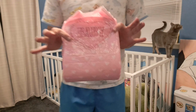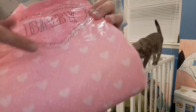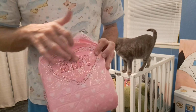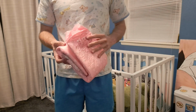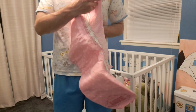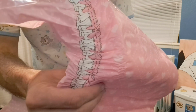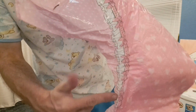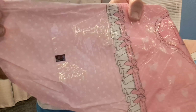And I do like this design because you can see it's not a solid pink diaper. It does have some white hearts and some white dotted lines. And also, obviously, it's got the heart right there that says baby. Another feature about the design that I really, really like is this line that goes the full length of the diaper. So you can see it looks kind of like some ruffles and some bows. And what's really interesting is that's kind of like what a regular diaper looks like in this area. But it's got these ruffles. And then the wings, they're just pink with white polka dots.